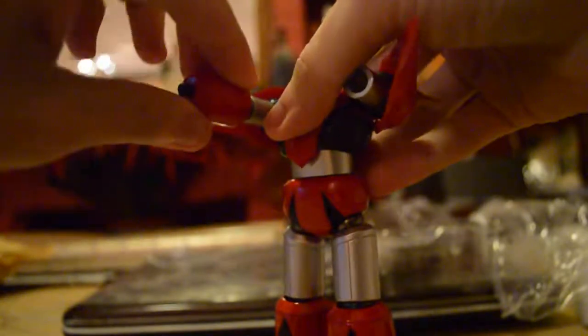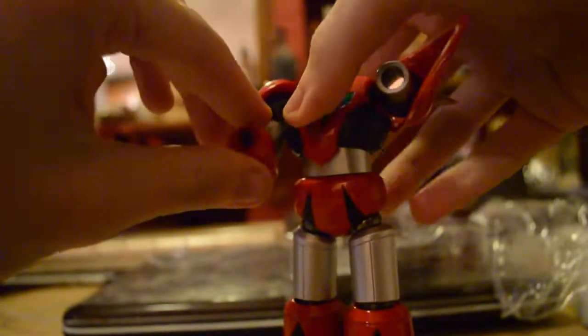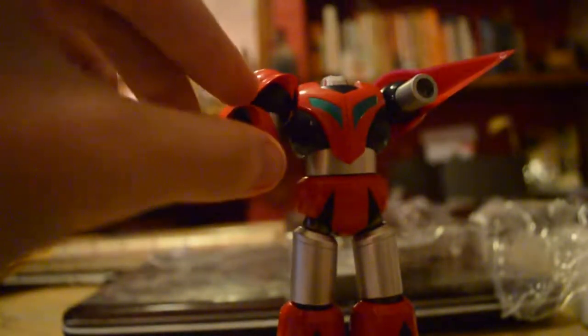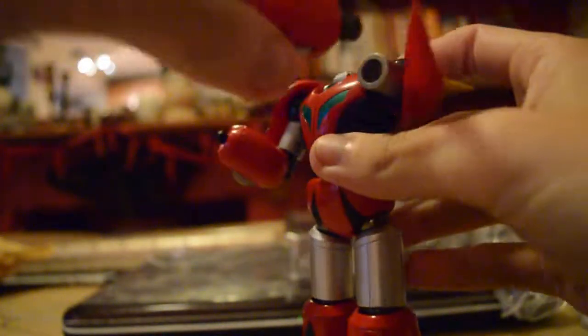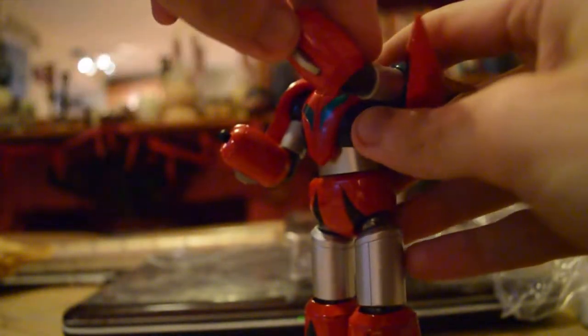Let's get that in the right position. Those good old ratchet joints, a pain in the ass sometimes, but also at the same time a nice reassurance that this thing's going to be nice and secure.